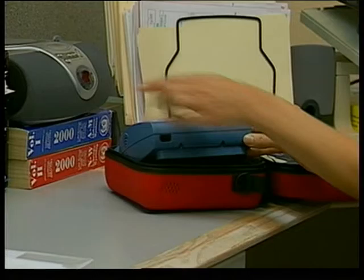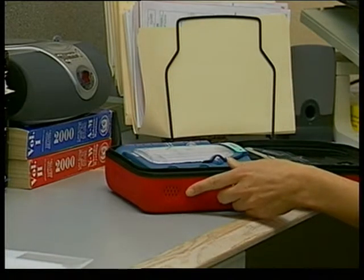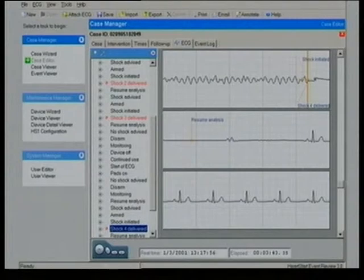Using the HeartStart's infrared communication port, the data can be conveniently transferred to a personal computer running HeartStart Event Review data management software. This software allows storage and review of the recorded information and clears the defibrillator's memory for the next use. Instructions for transferring the data are provided with the HeartStart Event Review software.